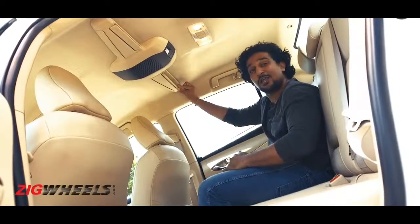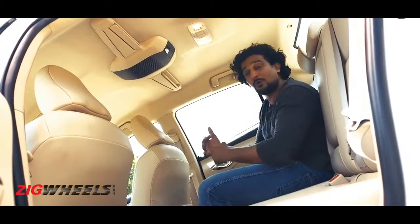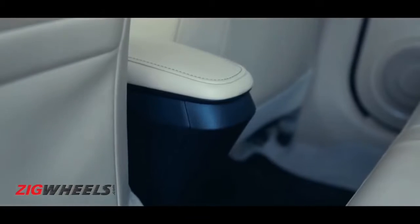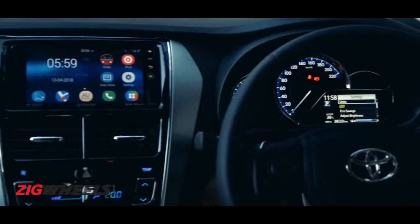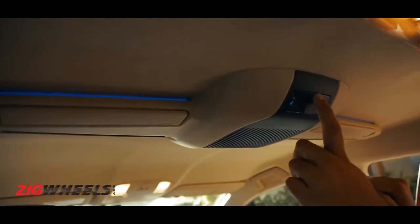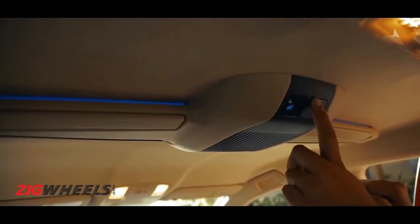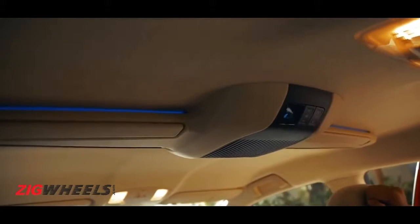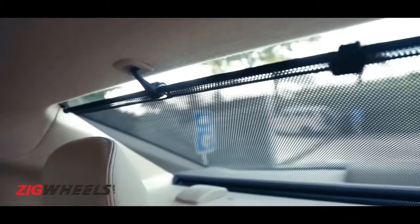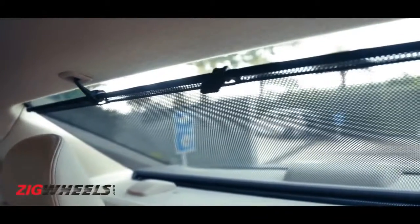What's cooler still is this blade over here. It deflects the air towards either your face, your upper body, or even your legs, giving you a lot more control than you would with the vents that are usually placed low down here in the center. Honestly, the blowers at the front are strong enough to cool the cabin, but this vent just helps distribute the air better. And as if to sweeten the deal, it packs in ambient lighting as well. And to cut out the heat further, you have a rear sunshade.